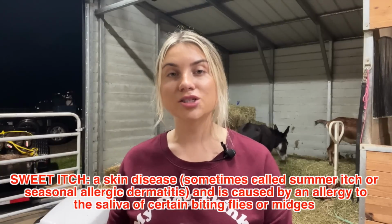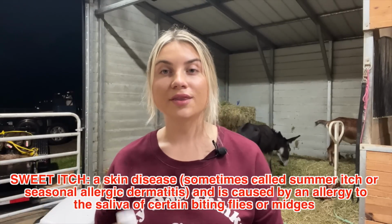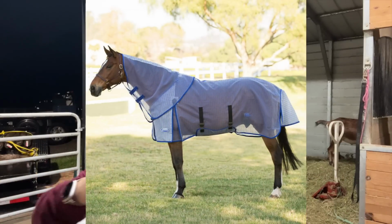So Trigger actually gets sweet itch almost every year. He doesn't get it as much as he used to in the past. We've tried so many different things for this, different supplements, and then I decided to see how he would do this year. But next year, I'm definitely going to be getting him a whole fly sheet that will go over his whole body. That's the only thing we haven't tried yet. But besides that, that is something that is definitely added into a lot of horse owners' routines when it comes to summer, is adding that fly sheet.